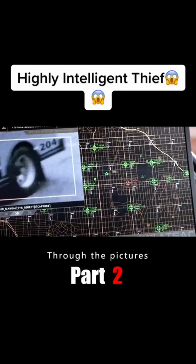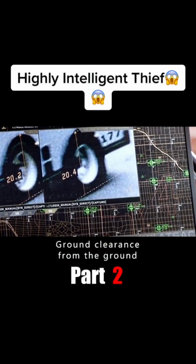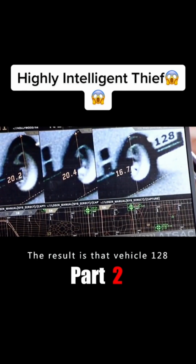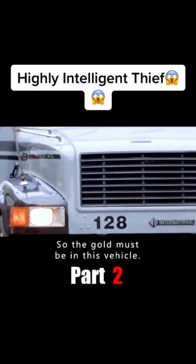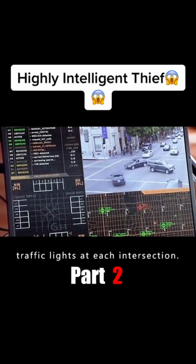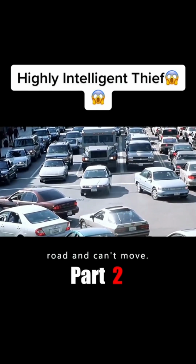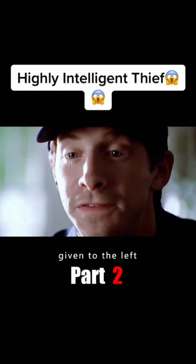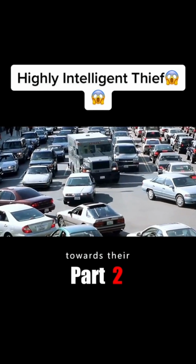Through the pictures captured by the surveillance, the team started measuring the tires of each vehicle, ground clearance from the ground. The result is that vehicle 128 has the least ground clearance, so the gold must be in this vehicle. Immediately, the team tampered with the traffic lights at each intersection, so all 3 armored vehicles are stuck in the road and can't move. Then a separate green light is given to the left turn lane for vehicle 128, forcing the armored car to head towards their prearranged ambush point.